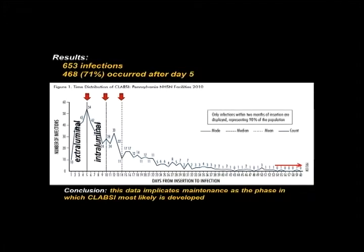So the other issue here is that oftentimes in doing our surveillance, we don't really see patients, particularly for nurses who insert PICCs. They see them on insertion and don't see them thereafter. Or even for infection preventionists who may be doing surveillance only in the intensive care units, or even if they're doing whole hospital, don't see these patients after they leave the hospital. But this data and their conclusion demonstrated that maintenance is the phase in which CLABSI most likely is developed.